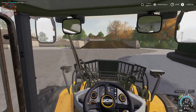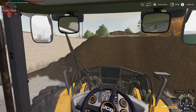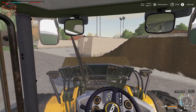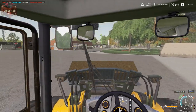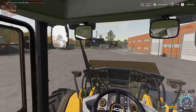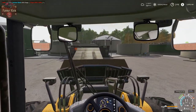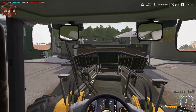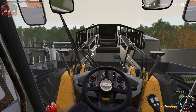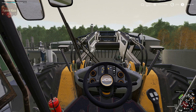Guessing if we cut the ramp down, we probably could come in here with a bigger fork and haul a little bit more product at a time. Nearly 4 tons of product, plus the weight of the loader. A lot to get up this hill. The ramp, up here at the top, it just wants to roll back.